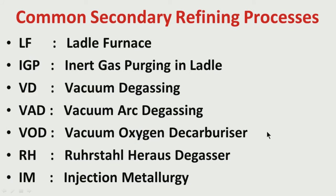Now, I had talked about the common secondary refining processes. I have talked about the ladle furnace, which is a very common process. Most steel producers today have a ladle furnace. I will come to what the ladle furnace can do, what its capabilities are. Then inert gas purging in the ladle. This is very simple. Through the bottom of the ladle there is a gate through which you can pass inert gas, say argon.